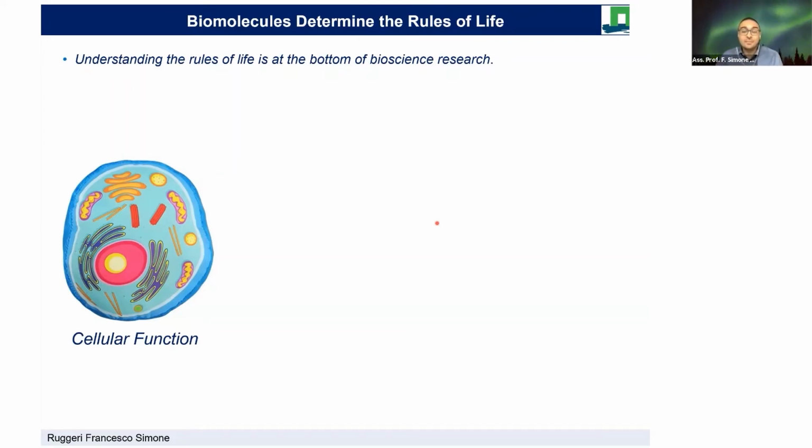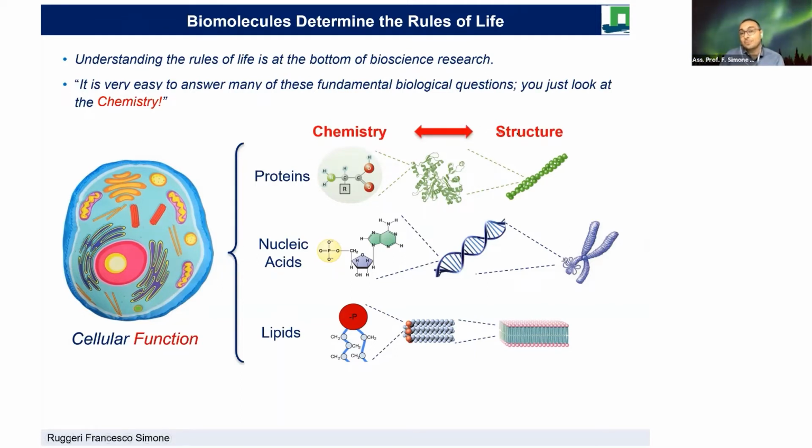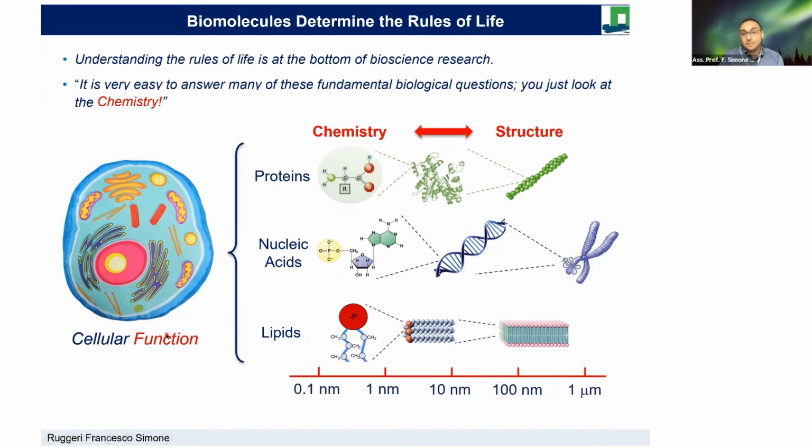Mostly because it's very important to be able to understand nature. And when nanotechnology first started and excited Feynman, it seemed very easy to solve any question in biology. It's simply easy to look at the thing, where the things are the single biomolecules which constitute life. However, the picture is a bit more difficult, and we need to consider also that these biomolecules have chemical properties, and these chemical properties are intrinsically related to their structure, which we normally measure by AFM, as well as their function. Then, as we know, and this is why mostly we use atomic force microscopy, we need to characterize these biomolecules at the nanoscale, because these are the intrinsic dimensions.